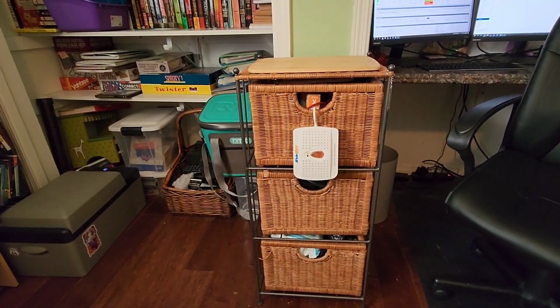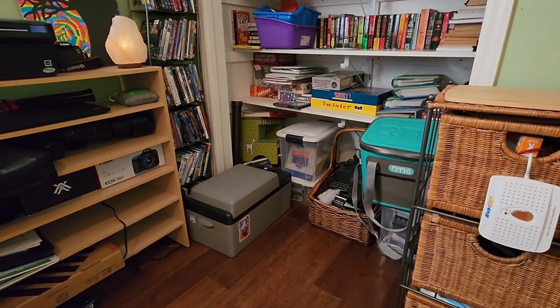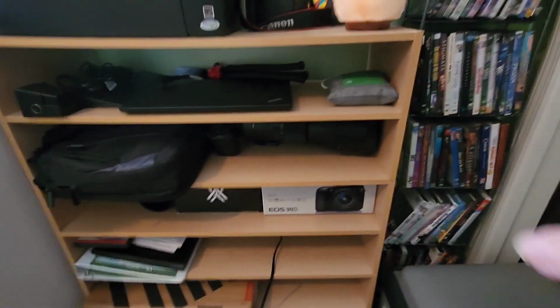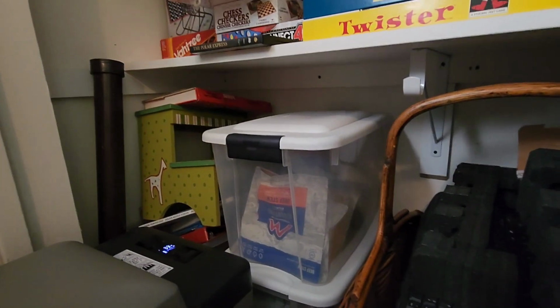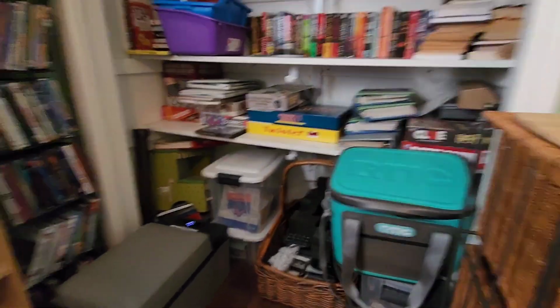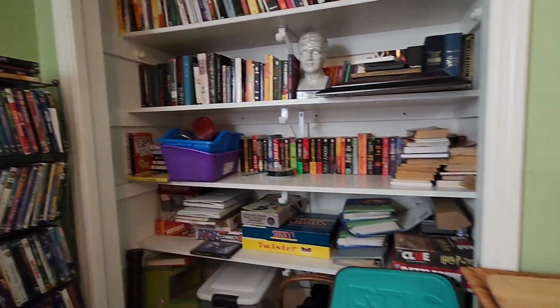And then I know you guys recognize that from Tara. I've got my fridge there. And then my camera, extra camera stuff, and just a few odds and ends. I have my additional backpacking meals and food storage, my old cooler, some extra bins I can utilize if I need to.